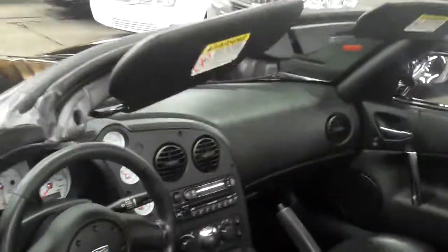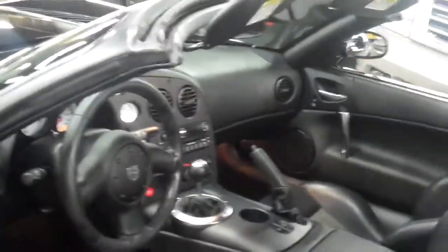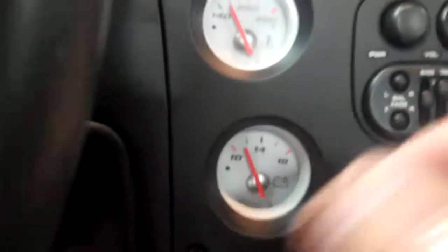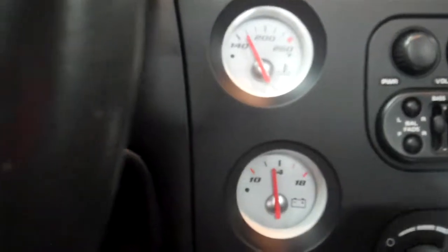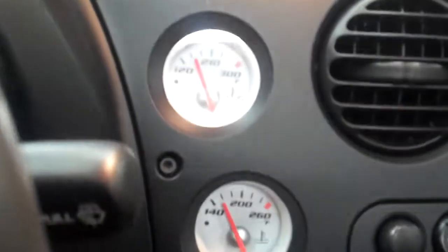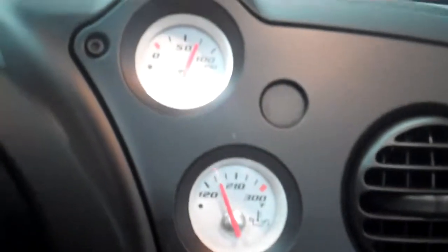I'm going to actually start it up. You can see there's no warning lights on or anything whatsoever. So to start it, you can actually put your foot down on the clutch, turn the key to the on position, and then hit the engine start button. Again, everything in this car, temperature-wise, is perfect. The car runs and drives like a new Viper.